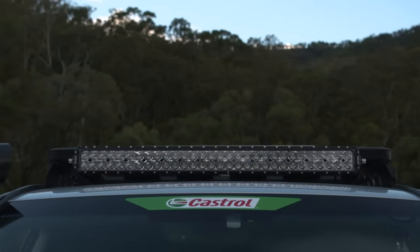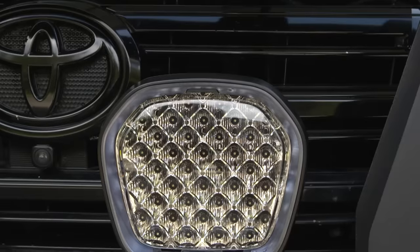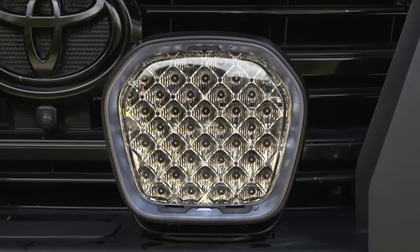And keep in mind that both of these driving lights we tested aren't round. It really goes to show that spotties these days can come in a variety of different shapes.